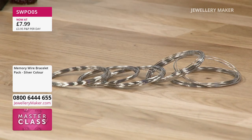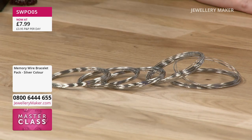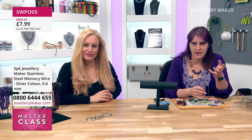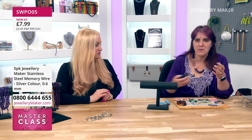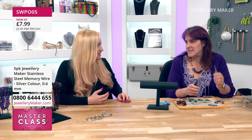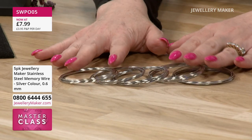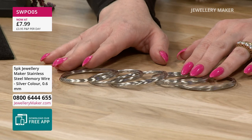I'm making memory wire today. You've got all your gemstones laid out, you're all good to go. And really, if you have large beads and you just want to thread them on, the only tool you're going to need is your memory wire cutter. And your round nose pliers to make the hoop at the end. But that's pretty much it. So a little stock up your stash opportunity at £7.99.